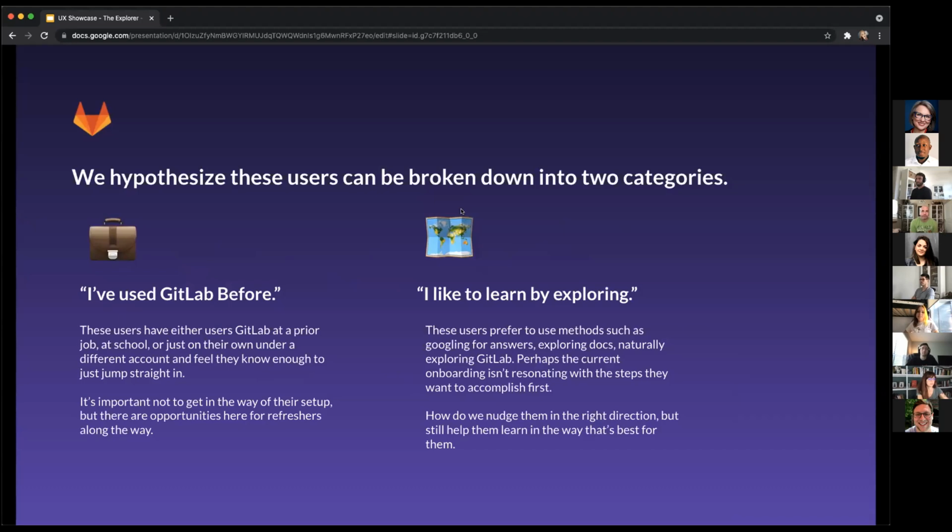Within these explorers, we've hypothesized that these users can be broken down into two categories. One of them is "I've used GitLab before." These users have either used GitLab at a prior job, school, or on their own, and they're joining this account at potentially a new job, but they've used it before and they feel comfortable enough to jump straight in. It's important not to get in the way of their setup, but there are opportunities here to nudge them in the right direction or give them refreshers along the way.